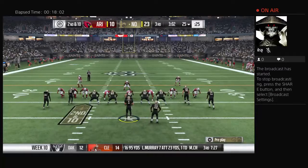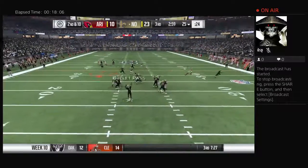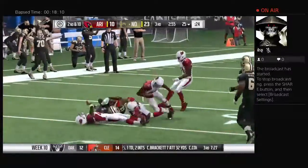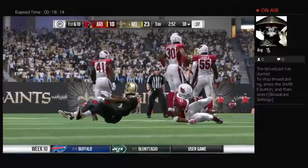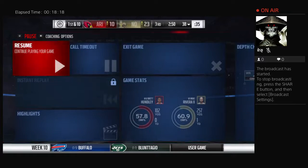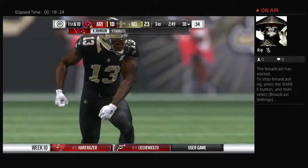So the incomplete pass brings up third down. Now they'll throw here out of the gun. Over the middle, open is Thomas. And they're able to get this one across the 35. It's a gain of 13 for number 13, and it gives him a first down.